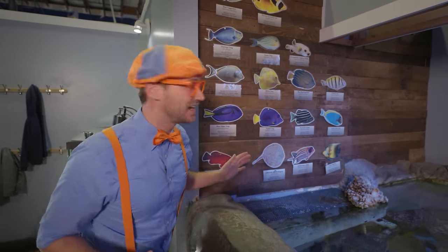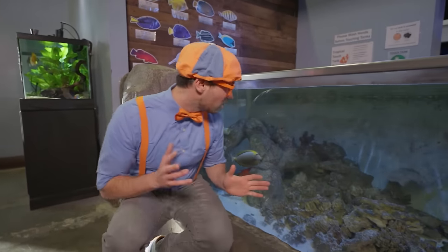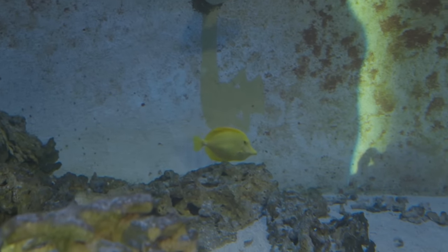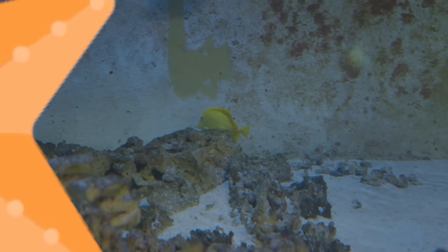Okay, let's try and find them. Let's find the yellow tang. Yeah, they're pretty distinct looking, huh? All yellow. Okay, not that one. Wait, there's one way over there. Do you see it? It's so far back there. It's hiding. Hello, yellow tang.